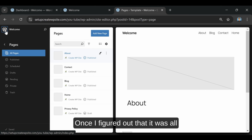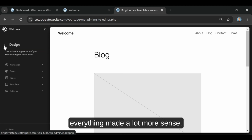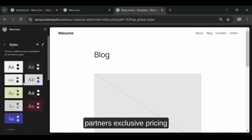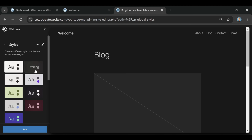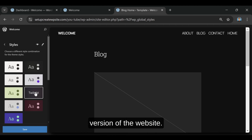Once I figured out that it was all about the link, not the code, everything made a lot more sense. Hostinger's whole system is built around giving certain partners exclusive pricing through their referral links, but the problem is they don't exactly advertise that clearly. So most people end up missing the best deal just because they land on the wrong version of the website.